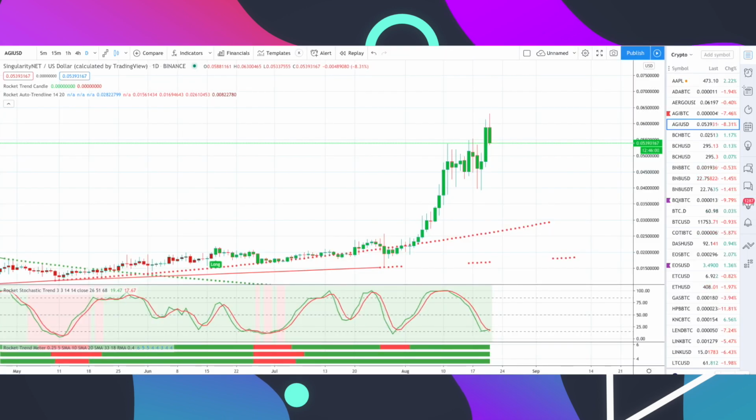Now, Singularity Net on the chart, we would have gotten a long position back at 2 cents, somewhere between a penny and a half to 2 cents, and you would have seen almost 2.5x on your gain so far. Now, here's the thing: if Bitcoin does retrace, then Singularity Net will retrace.